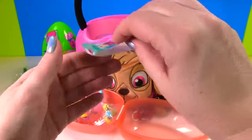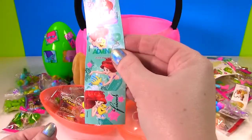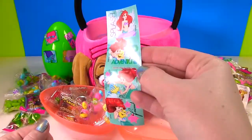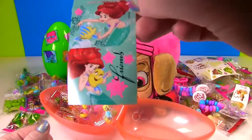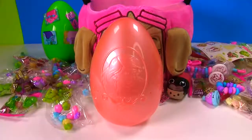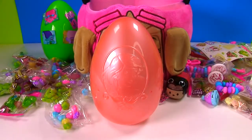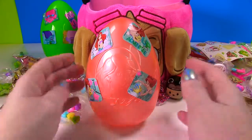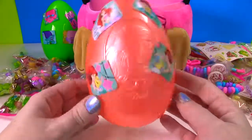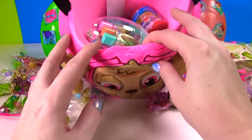And that's not all. There are stickers in here. Splash. Up for adventure. Her and Flounder, and her and Flounder as friends. Now, Ariel is already on this egg, but let's add some stickers. Now that is one fancy egg. There's more stuff in here.